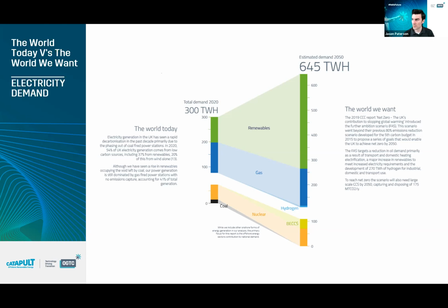I think some of the figures published in yesterday or the day before's OGUK economics report highlight a 157% increase in LNG imports in the last year, most of them coming from the Middle East. And LNG is roughly double the carbon footprint of our domestic oil and gas. So it just highlights some of the potential issues that we may face between now and 2050 in terms of, one, offshoring the emissions, but also energy security.